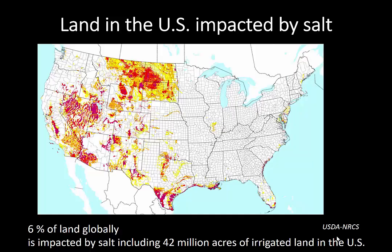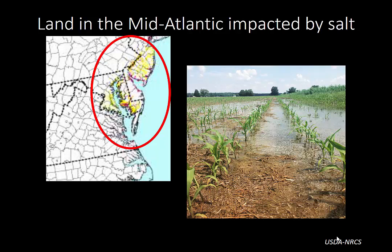So just to talk about the problem of salt in general, this is a map from USDA, and this is just total land in the U.S. that's impacted by salt right now. Some of this is due to saltwater intrusion. A lot of it is out west, but you can also see there's this zone here that's pretty heavily affected in the mid-Atlantic. So 6% of land globally is impacted by salt, and that includes 42 million acres of irrigated land in the U.S. So salt is a huge problem. And then just to zoom in on the mid-Atlantic region, you can see how much of the Delmarva is affected by that, and of course much of that is due to saltwater intrusion.